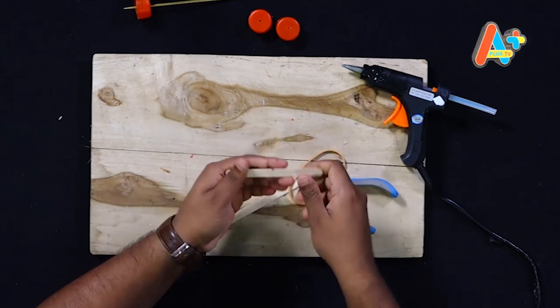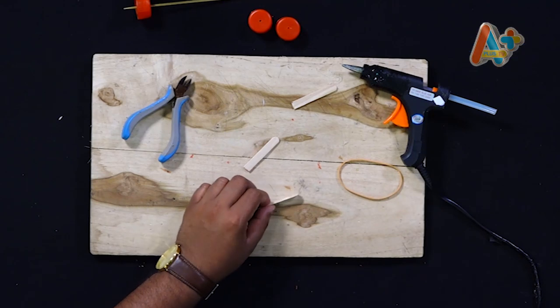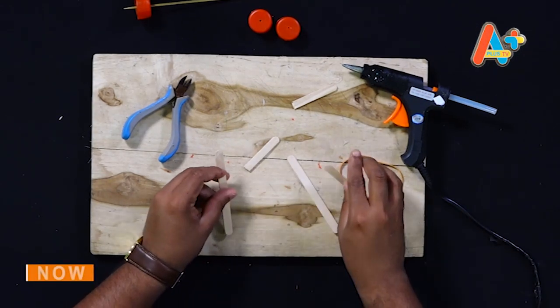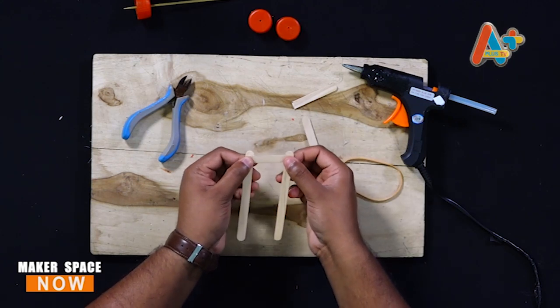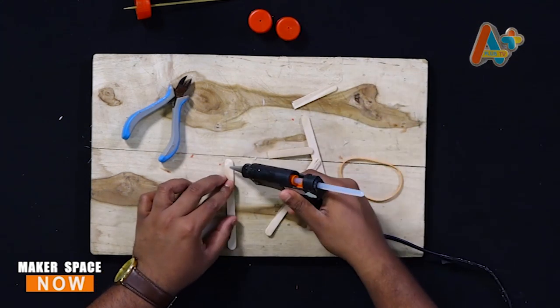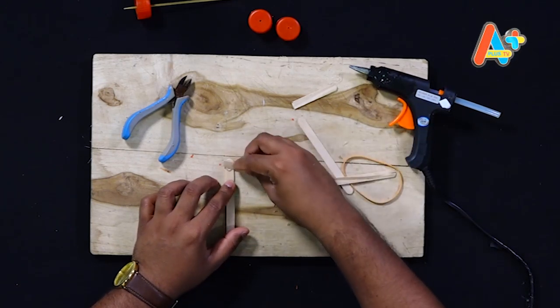Right. So we mark this and I'm going to simply cut it in half. Can I have that? Okay. So what I'm going to do is take my glue gun, which we have used before. I'm going to paste this.